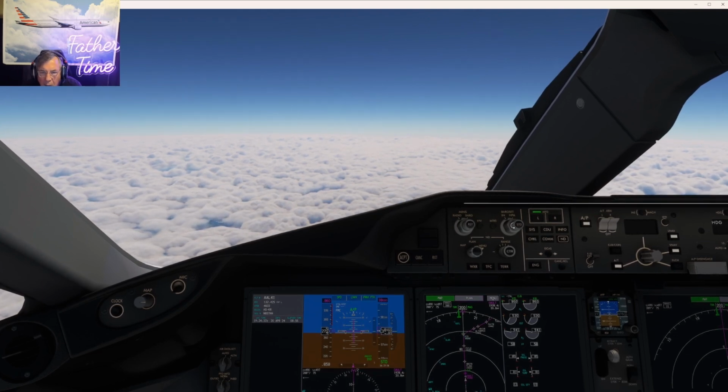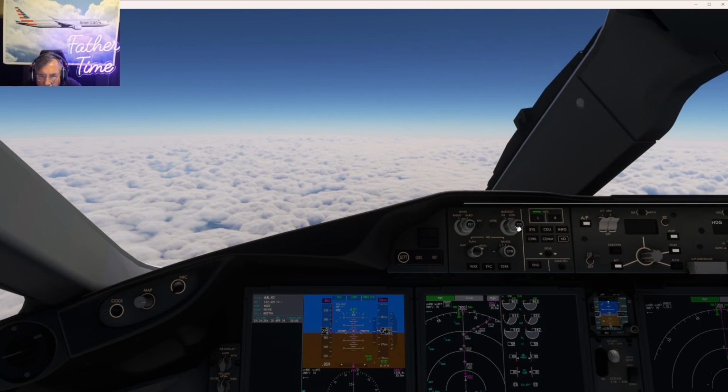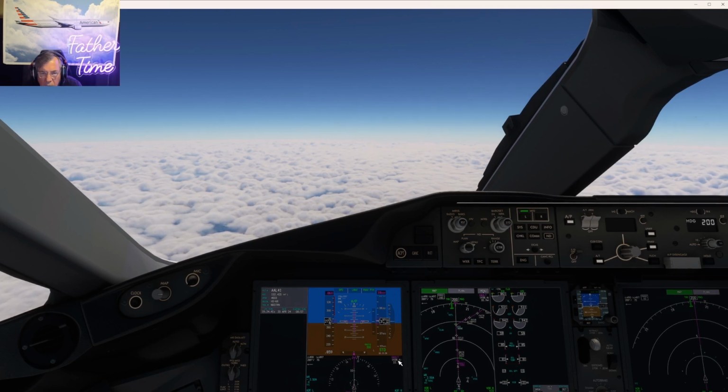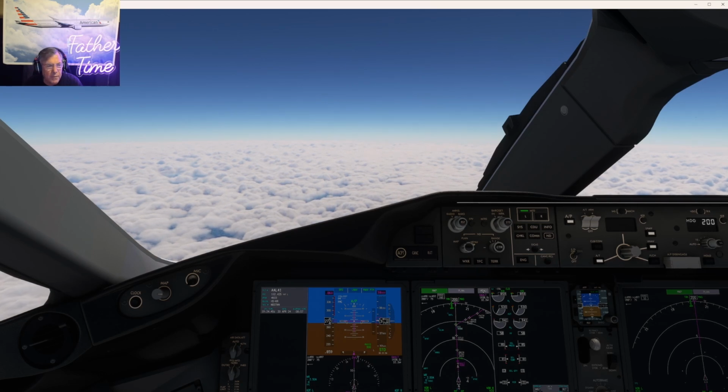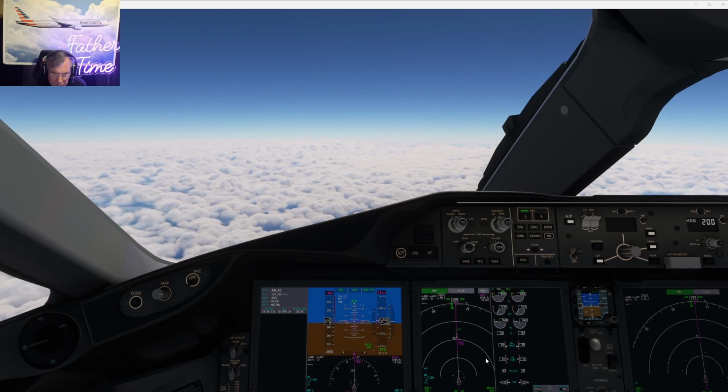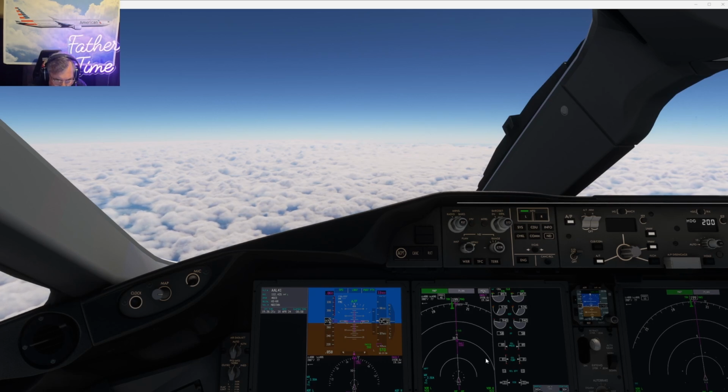Minneapolis Center, Lufthansa 977 with you at flight level 400. Lufthansa 977, Minneapolis Center, good afternoon. 021's preset. I'll give us a pause. Descend across Obster intersection at maintain flight level 320. Obster flight level 320 for American 41.